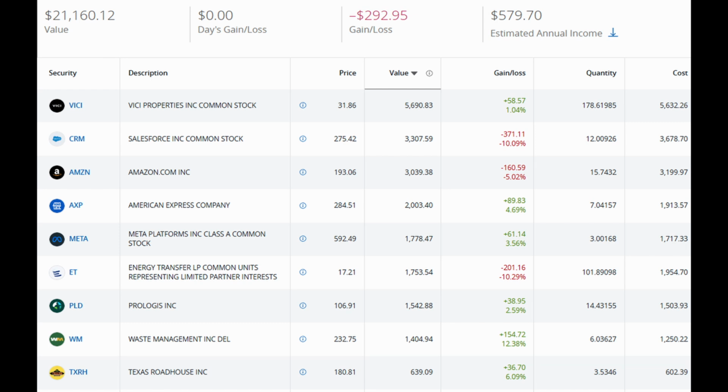And I really think that Salesforce is going to come back. I like it at this price. If I'm buying something, I'll probably buy more Salesforce. But again, I'm kind of sitting it out for probably the next month unless there's a really drastic drop. I'm just going to hold cash and see what happens. But if I was buying anything, I would probably be buying either Salesforce, Energy Transfer, or Amazon right now at these current prices. Next up, we have Vici, ticker symbol Vici.